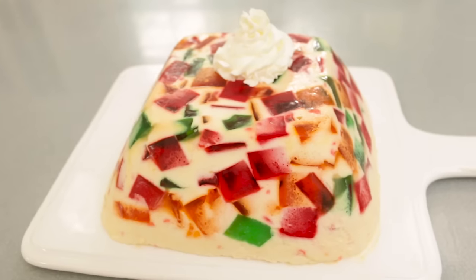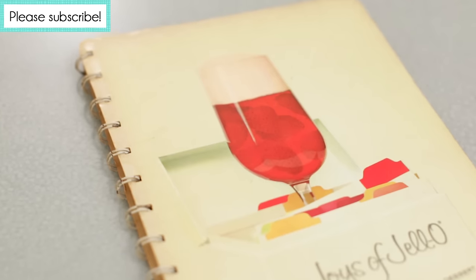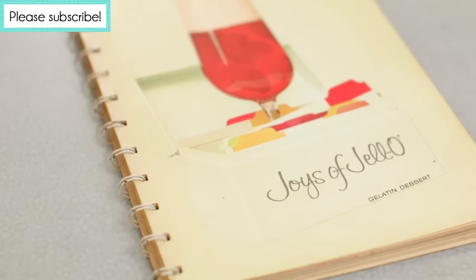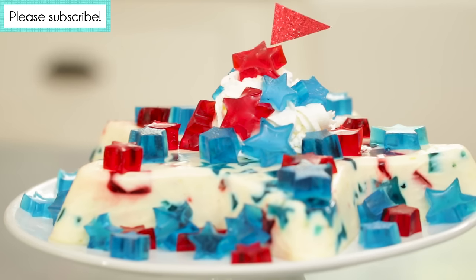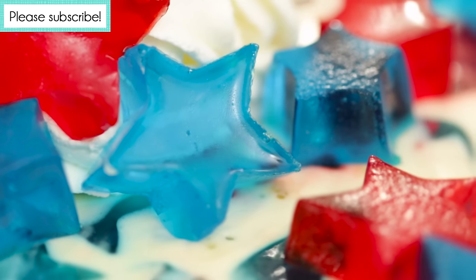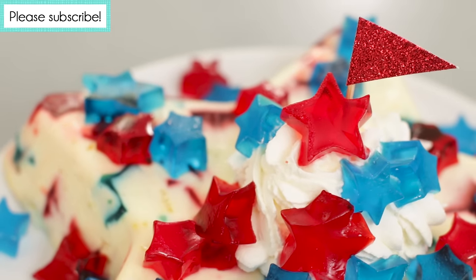July 4th, also known as Independence Day, is almost here. And I thought this would be the perfect time to discuss one of America's most beloved brands, Jell-O. So today I'm going to recreate a vintage Jell-O recipe from this cookbook, Joys of Jell-O, printed in 1963. To make it modern, I'm going to use star-shaped Jell-O molds to create a patriotic dessert that will be the hit of your 4th of July party.